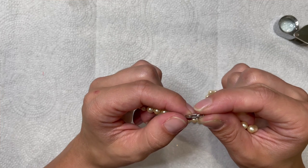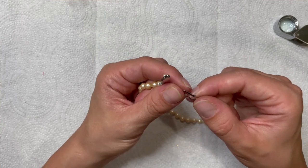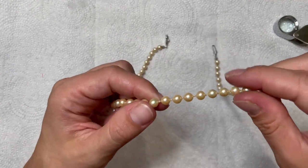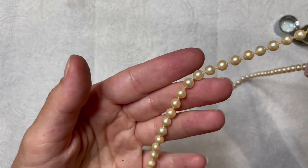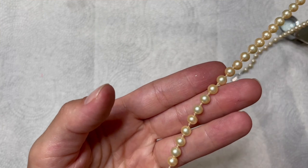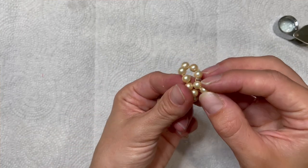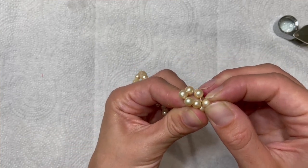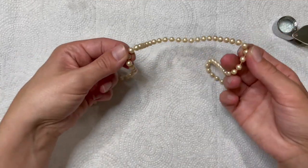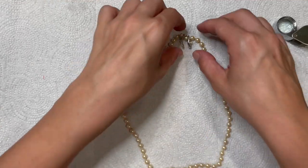No sterling markings though. I don't see any at least. This is a nice fake pearl though. Let's see. A little mystery here. Just trying to see if there's any ridges or anything like that that make the faux pearl look bad. But this really is pretty good looking. Little grit there. Let's try it again. Okay, yeah, definitely soft. I must have just been rubbing up against the coating on there or something.